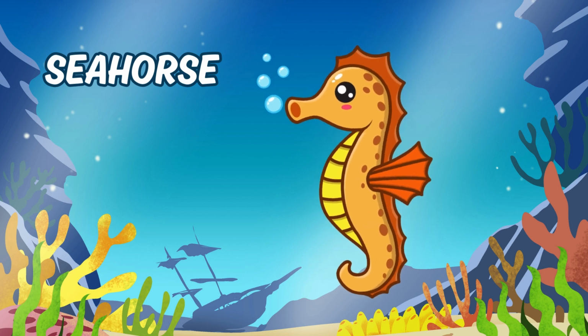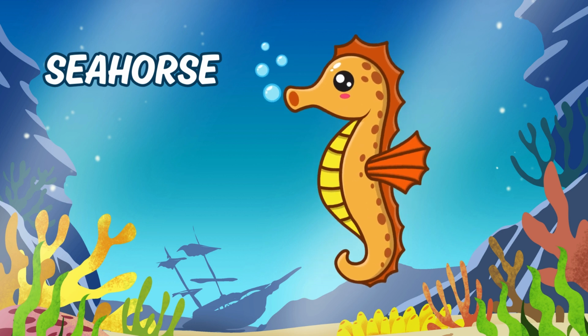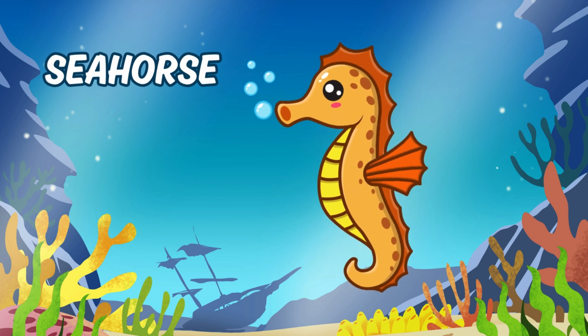Look at the tiny seahorse floating in the ocean. Seahorses have curled tails and swim upright like little horses.